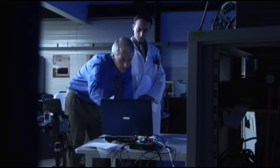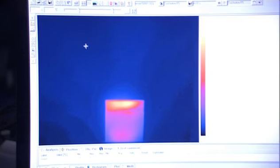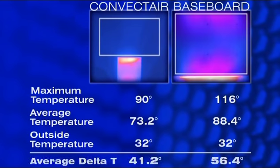Now, let's examine the wall using our infrared camera. We'll draw a square on the wall and measure the temperatures. As you can see, the delta T obtained with ConvectAir is 27% lower than the delta T obtained with the baseboard heater. In other words, you need 27% less heat to compensate for heat loss from this surface.